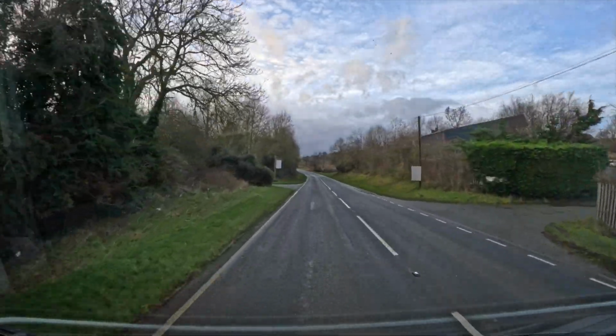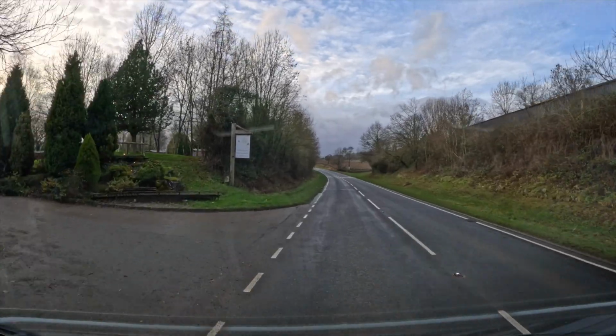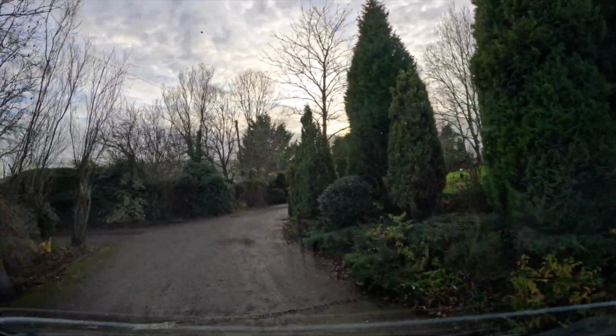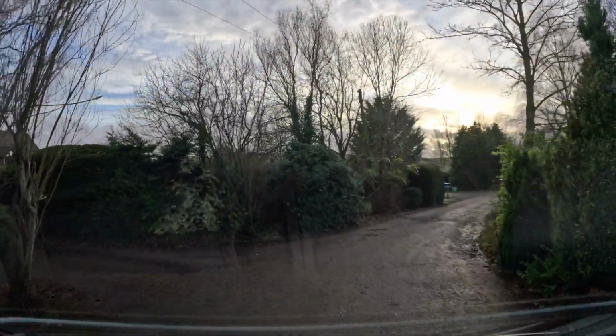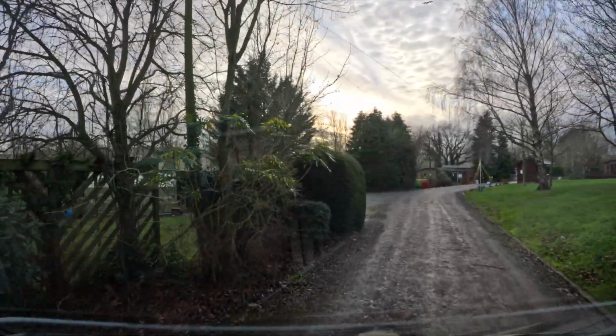We couldn't get on that site, so we found this on PitchUp. It's an adult only site and part of the Tranquil Parks group. So here we are, just arriving. As you can see, the entrance is a little bit narrow for a bigger van. We were towing the car as well, but we managed it fine. Just take it steady.